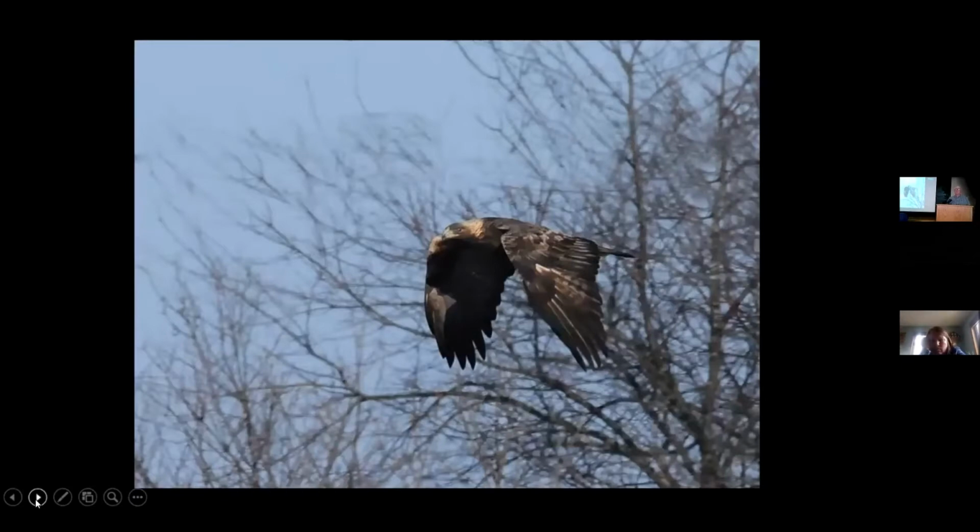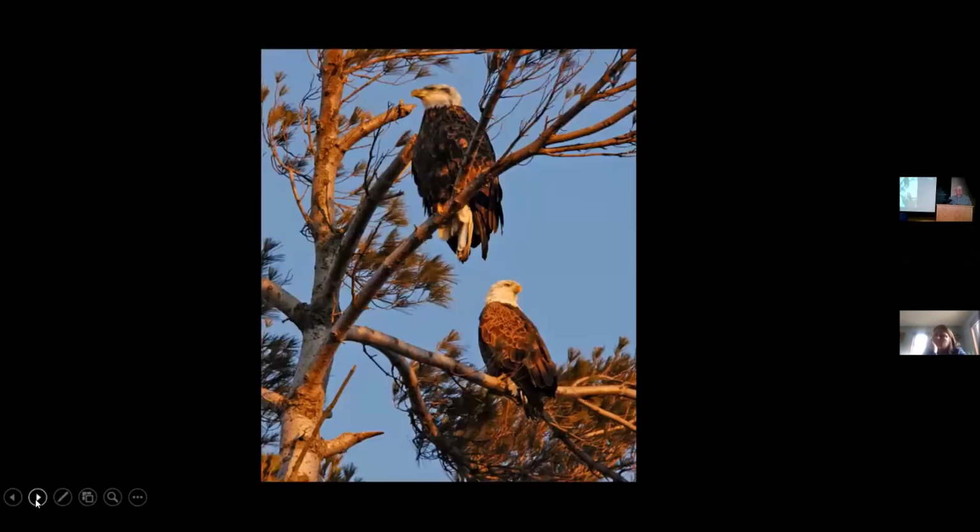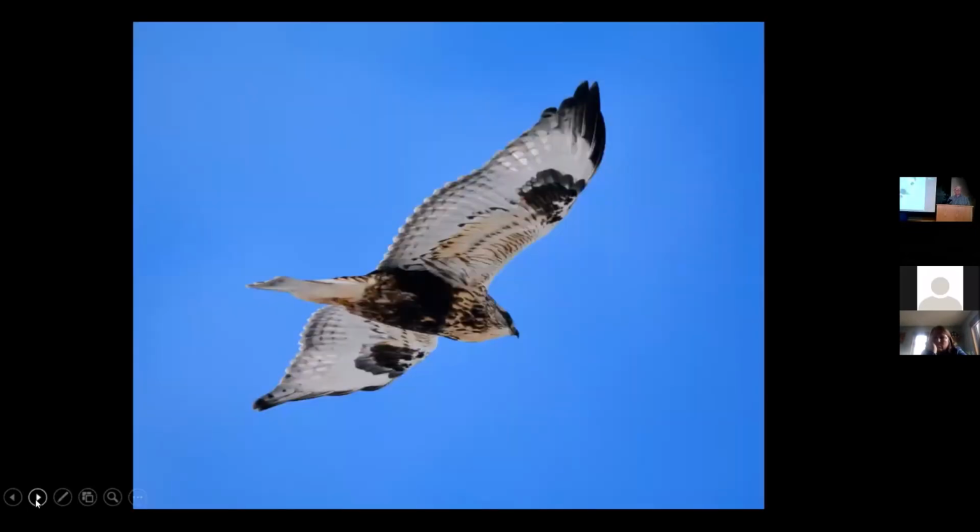Golden eagle is a fairly common bird in the winter. Not always seen by everyone. I haven't seen one yet this year, but it's been reported. Bald eagles are very common out there, especially in the winter. Rough-legged hawk, a good identification mark on this rough leg is the black spots under the wings. You can see that from a great distance, and you know you got a rough leg.